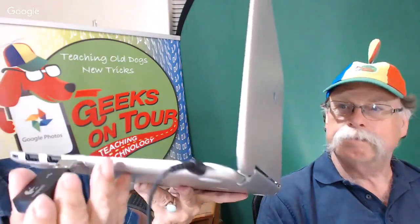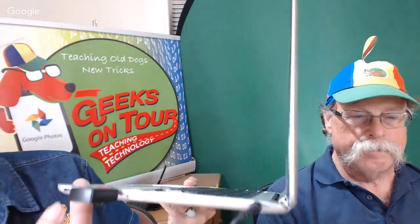It has a USB port, so I'm going to put in the dongle and use a real mouse while I'm demonstrating here. It has a micro SD card, a second USB, an HDMI, and an audio jack. So very versatile. And it's like a computer, but how is it different?